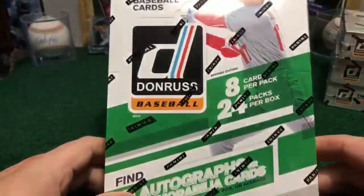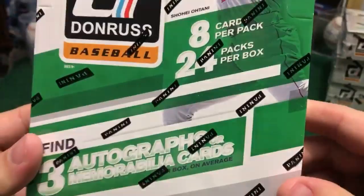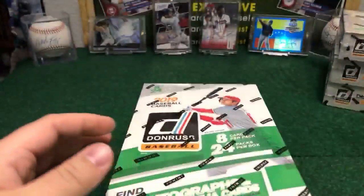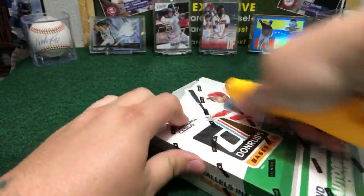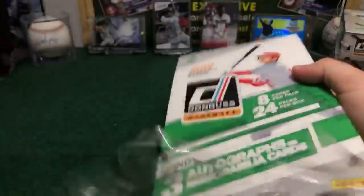Configuration in these boxes. What's up, Hunter? Welcome to the channel, buddy. Welcome to the show. 8 cards per pack, 20 packs per box, 3 autos or memorabilia cards in every single box. Here we go with the first one.